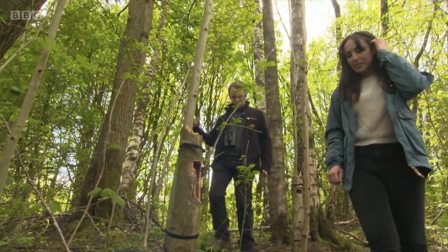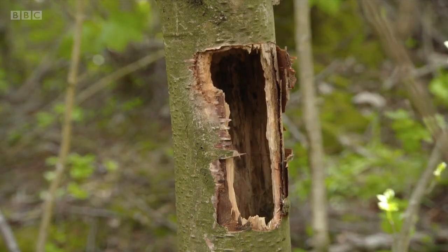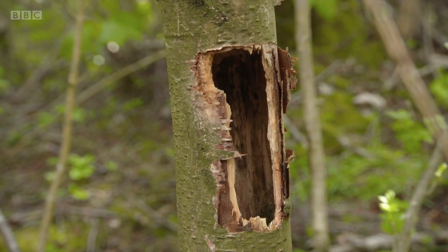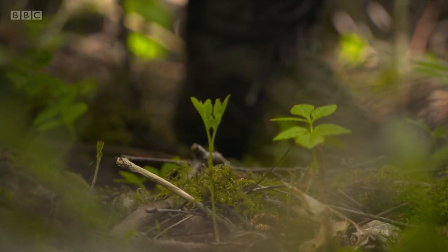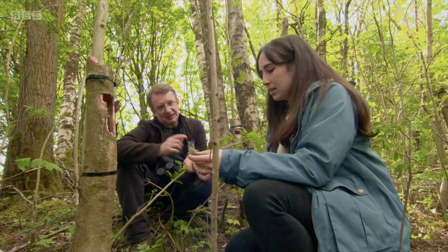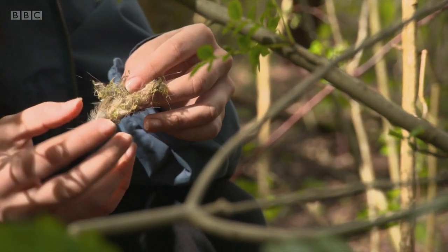It's quite clear what's happened here, isn't it? Yeah, it's bad news. A bit of predation. Yeah, so up until 2 days ago, this was a willow tit nest with 7 or 8 young. So there's a bit of nesting material on the ground. Yeah, this is interesting because you can see there's some moss in there. Willow tits won't use moss, but blue tits always use moss in their nest.